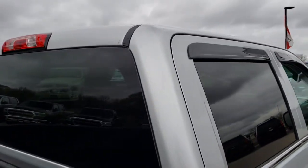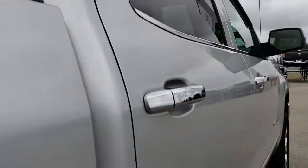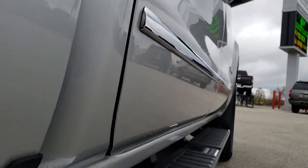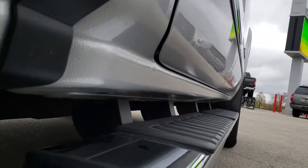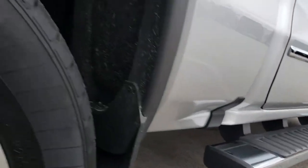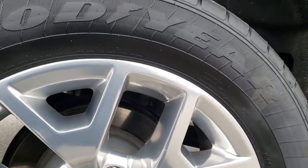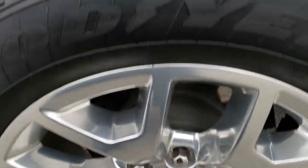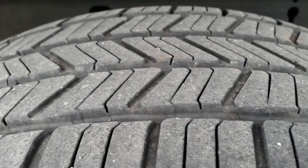Cab is in excellent condition. And down this side, I honestly didn't see any dents or dings. All the way down the side of this truck, factory chrome step bars. This back rim is in nice condition as well. And the back tires have just as much tread as the front tires.